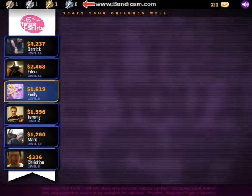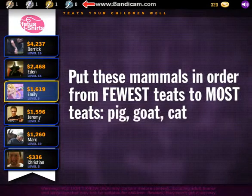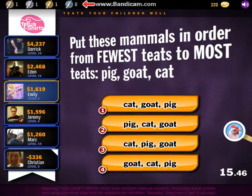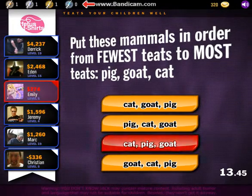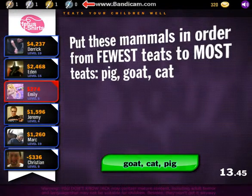Now pay attention to this one, because if you do well, I'm going to float you some extra coinage. Put these mammals in order from fewest teats to most teats. Pig, goat, cat. Cat, goat, pig. Cat, goat, pig. Goat, cat, pig. Oh, the humanity! No, I'll get this. Goats have 2 nipples, cats have 8 on average, and pigs average 12 to 14, but can have as many as 32.